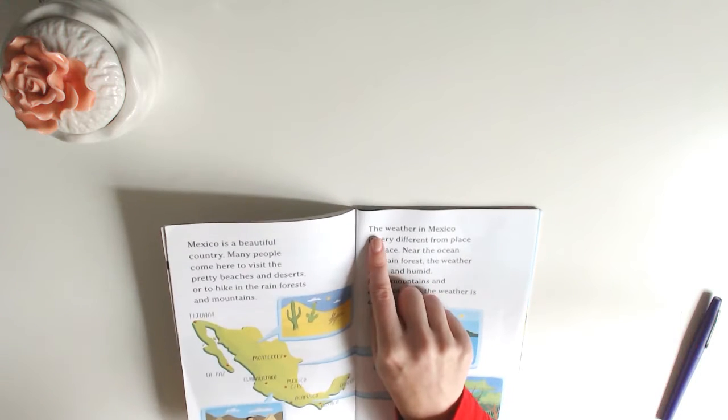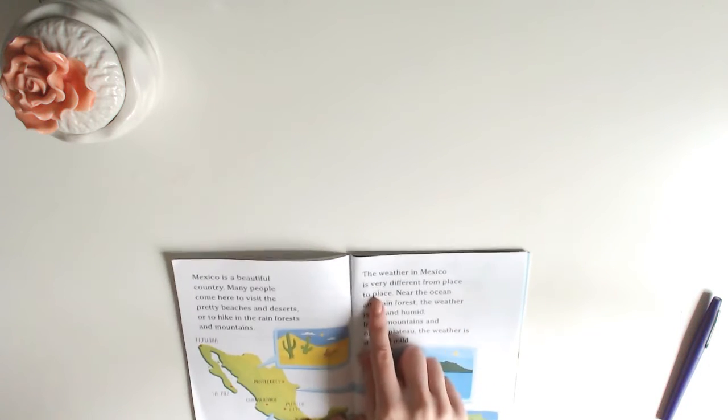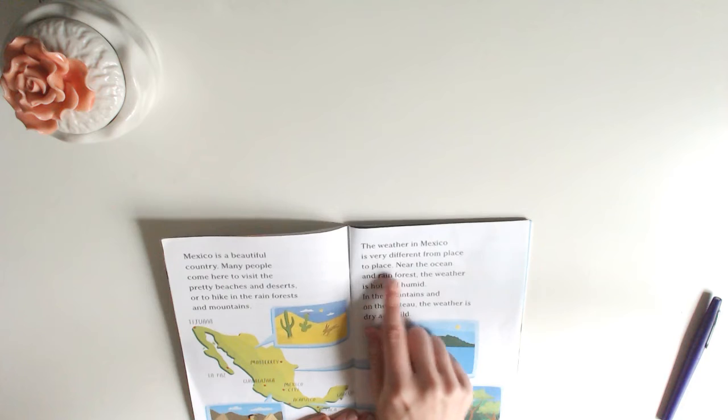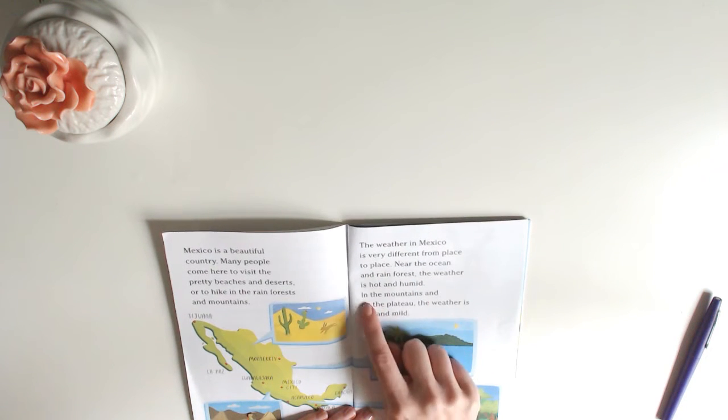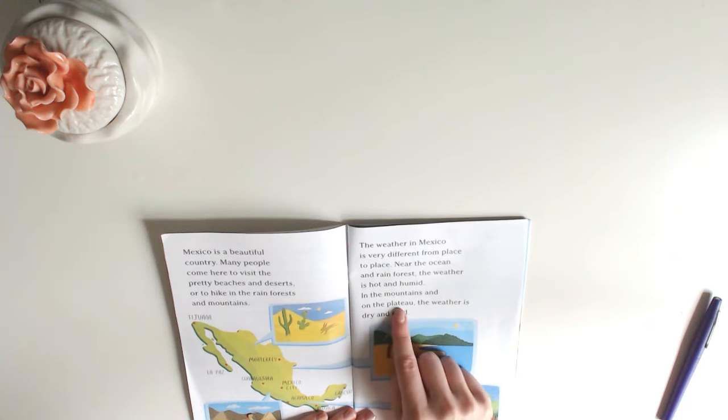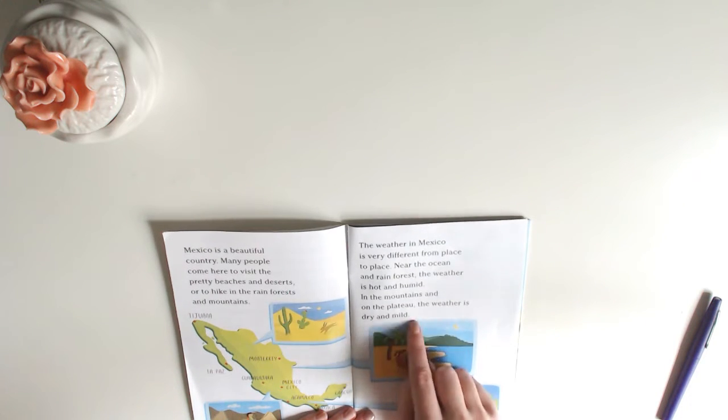Let's keep reading. The weather in Mexico is very different from place to place. Near the ocean and rainforest, the weather is hot and humid. In the mountains and on the plateau, the weather is dry and mild.